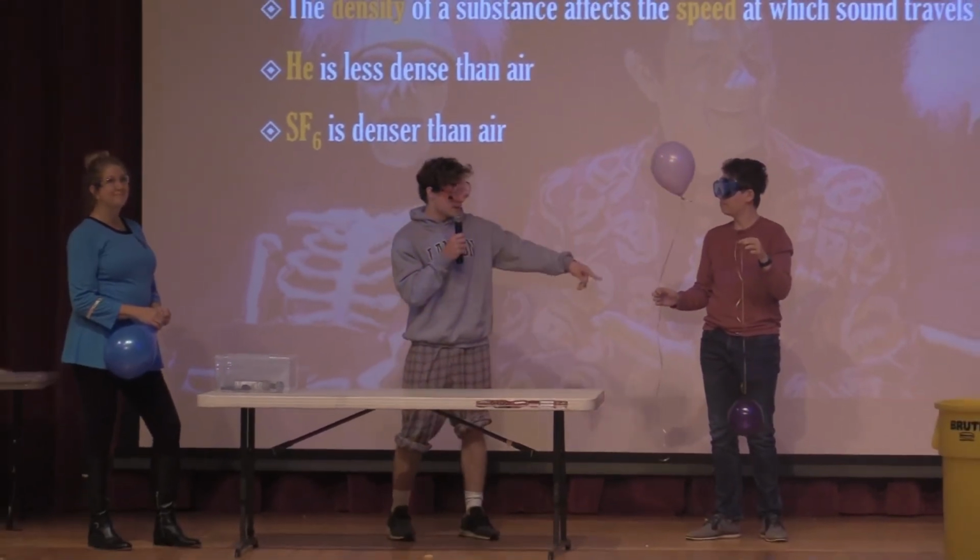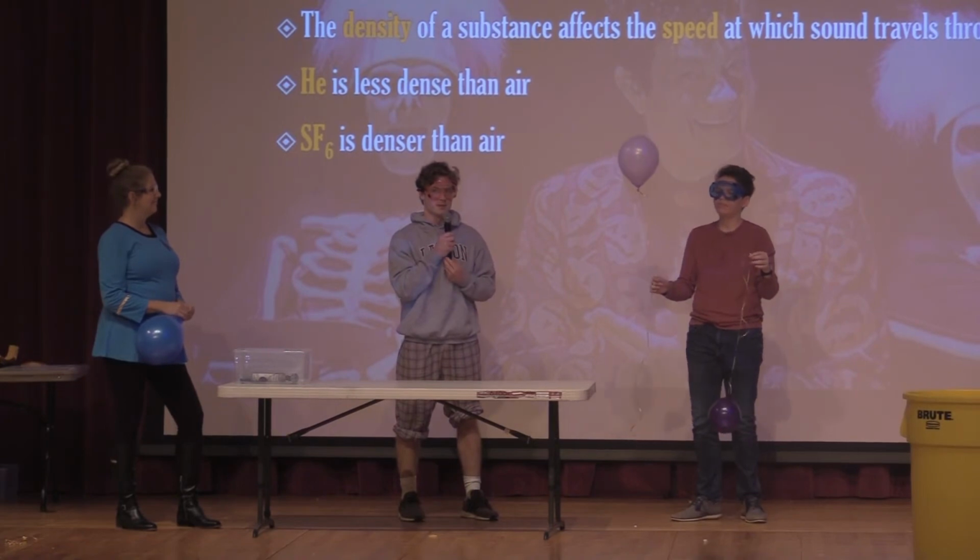Now, the difference in densities between these two gases means we can have some fun with them. Woo! Woohoo!